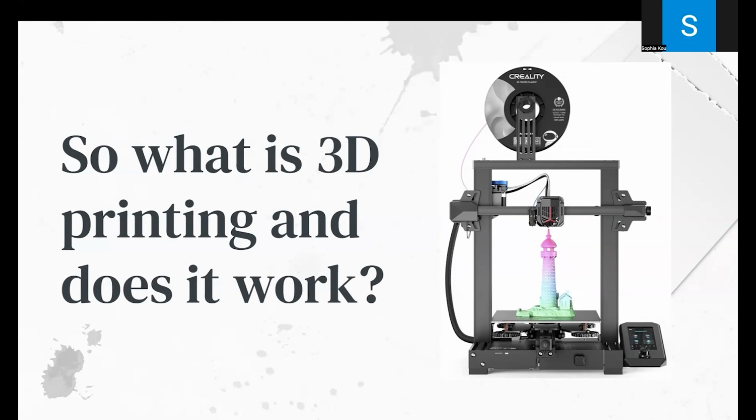So you may wonder, how does it all work? It starts with a digital model. Think of it as a virtual blueprint of what you want to create. You can design this model on a computer using special software, kind of like drawing, but in 3D. Once your design is ready, it's saved as a file that the 3D printer can read, so that it can print.